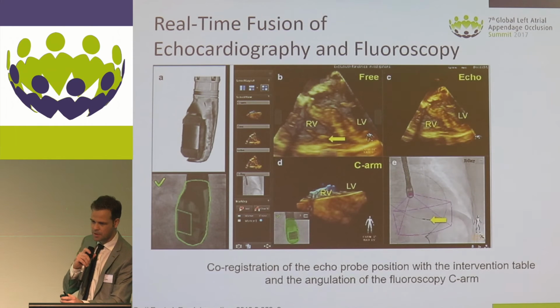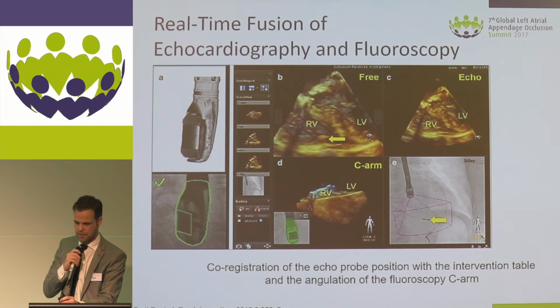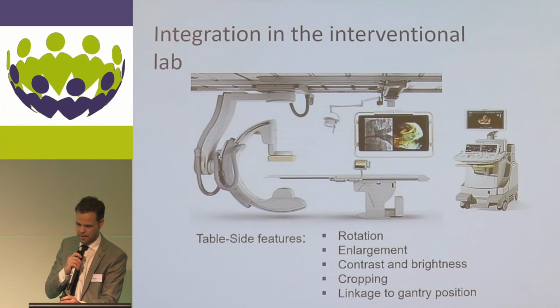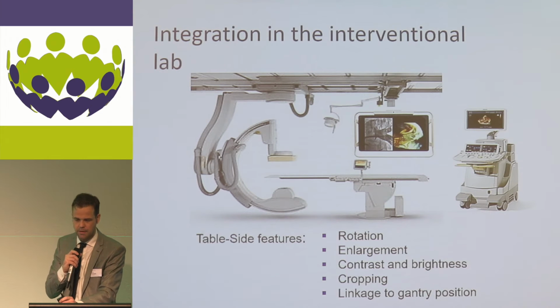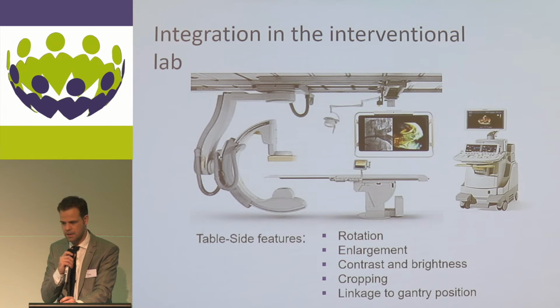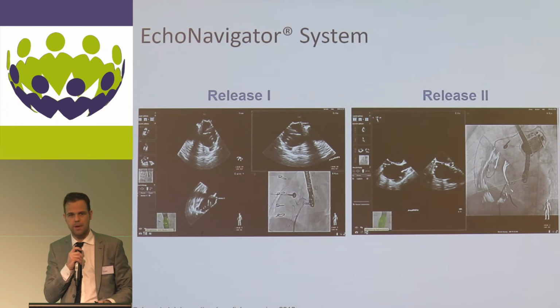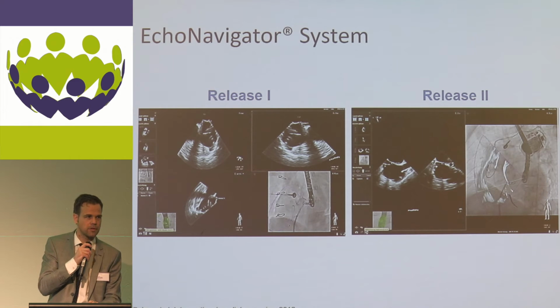So what it does is a co-registration of the head of the TEE probe in the fluoroscopy space, knowing immediately where the TEE probe is looking in the fluoroscopy space, and we can make an overlay. We can do this with cropping, rotation, and a lot of tools are added for this. In the first release of the EchoNav, we could only place a dot, so it was no real fusion imaging, it was more a co-registration.